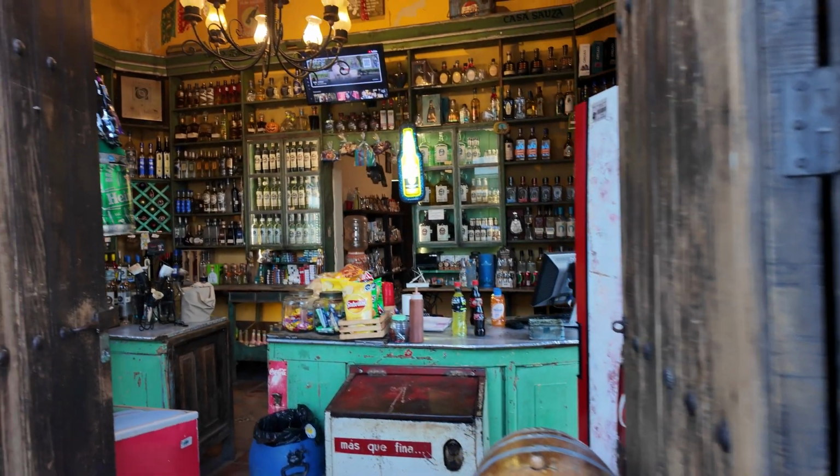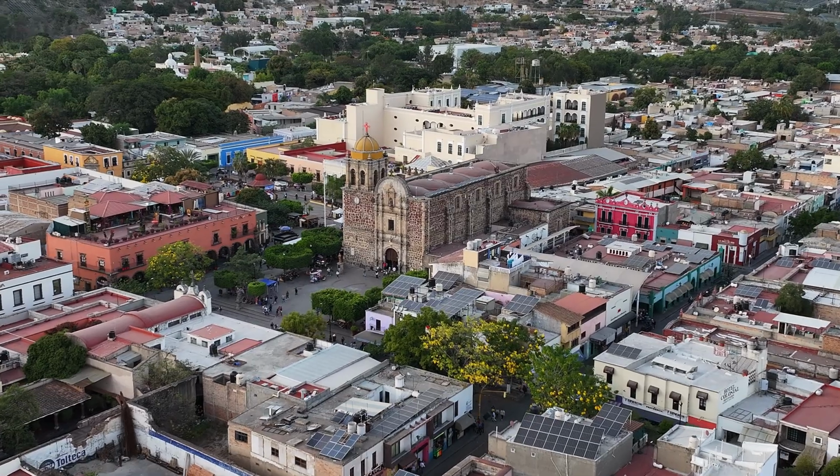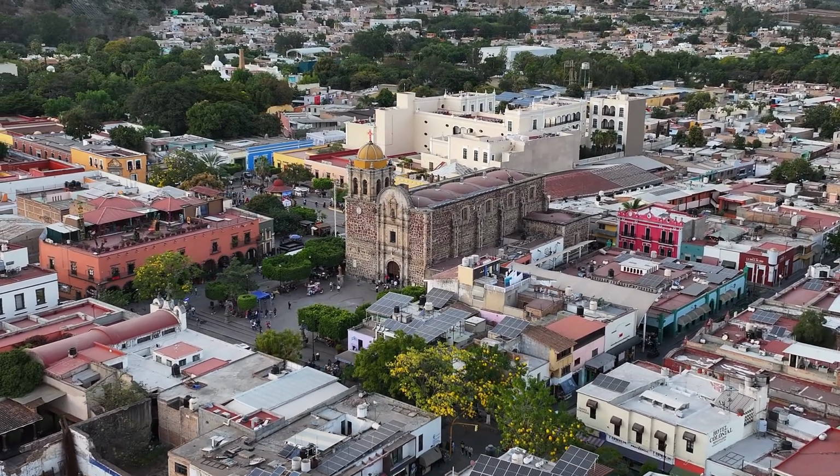All right, the sun is setting, and we are walking the streets of Tequila, searching for the perfect taco. Some might think we should be searching for tequila, but I'm not. But this is a very cool town. It's got a lot of character here, and it's much larger than I would have thought.